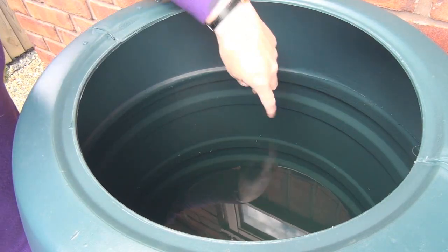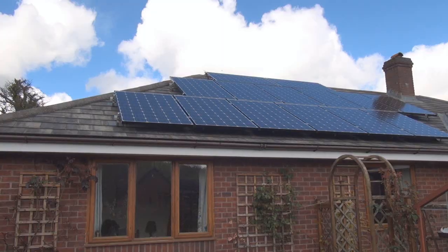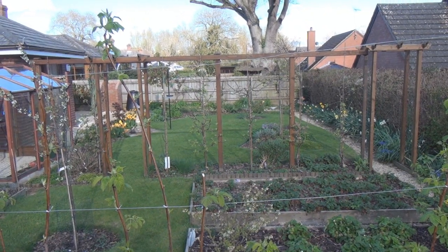Now you might imagine it takes quite a while to fill a 210-litre butt like that. But we've only had one moderate day of rain since I installed it, and look, it's practically full already. Mind you, it is drawing water from quite a large roof area. So now I've got 200 free litres of water to water the things in the greenhouse and outside if I need to this summer.